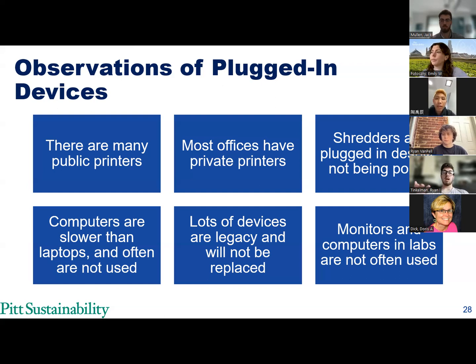But as already mentioned, there's a lot of monitors, computers, and labs that aren't being used. In one computer lab, when we were talking with students, they said that only one class per year used that lab. And otherwise, those 30-some computers and monitors were on, the home screen just all the time. And now that we know this, we have some recommendations.